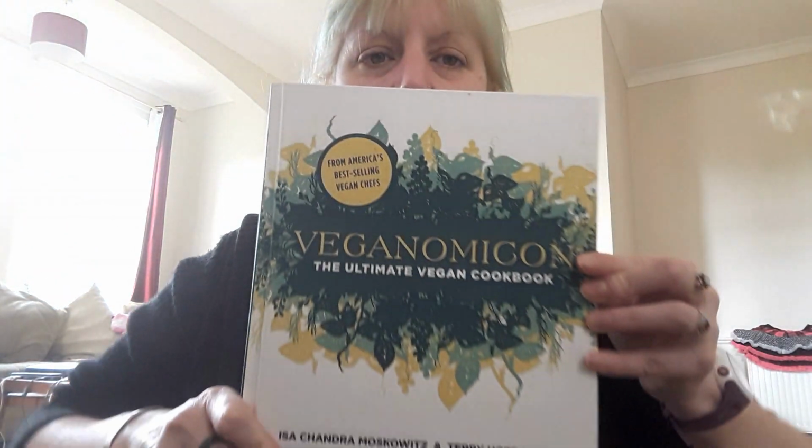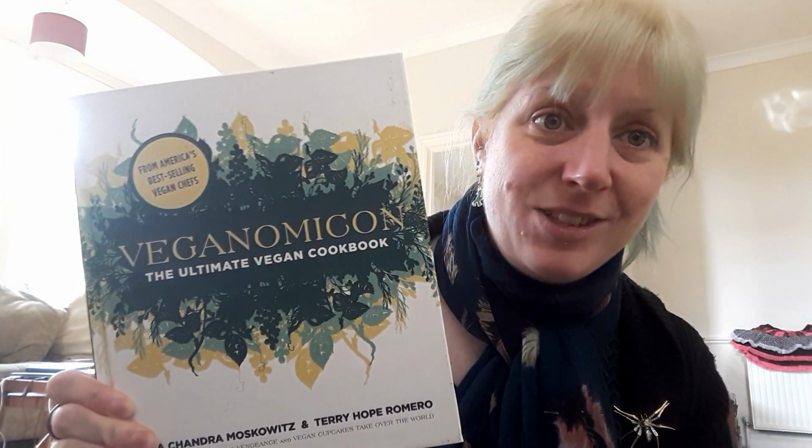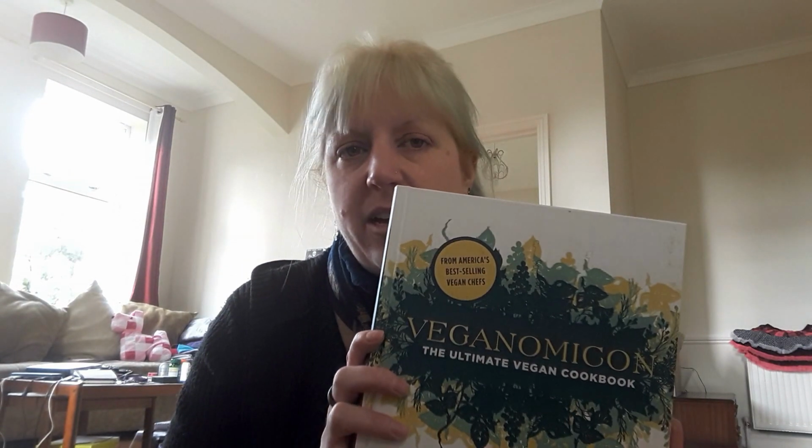But this book is amazing. I've actually had this for years. This is the Veganomicon. I have had this book before I even went vegetarian. That's how good it is. As a meat eater, I was using this. It probably helped me go off the idea and start on my journey towards vegetarianism initially and then veganism. This book is brilliant. It just has everything you could ever want in it. It's like the Bible for vegan cooking.